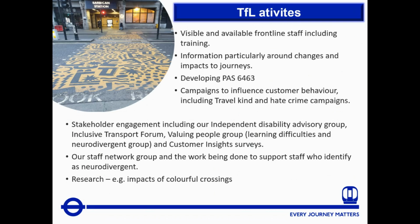So there's a huge range of disabilities, and for this reason, we don't take a singular disability approach, but instead focus on the barrier, whether physical, communication, attitudinal, acknowledging different people or groups that may experience different barriers more acutely. And neurodivergence is considered throughout our entire approach to making the network more accessible.